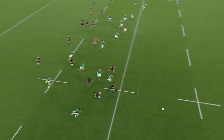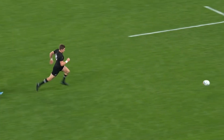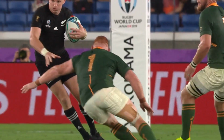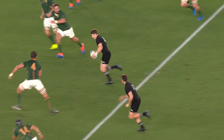Going to hold it up there for Carney. It's going to fall for the All Blacks. Barrett sweeps into action. Beauden Barrett toeing it ahead. Beauden Barrett finishes it off. The All Blacks machine is purring. Out it comes. Beauden Barrett.